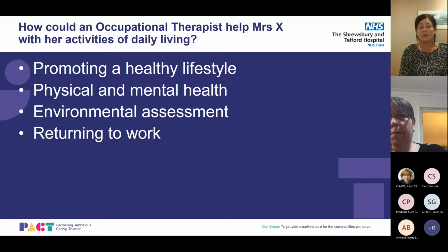So it might be about offering advice about small items of equipment that she could purchase, or larger purchases. For example, if fatigue is something that she's really struggling with, maybe a stair lift or something like that. So a key part of our role really is understanding how an injury or disability can impact on an individual's daily life, and therefore we can help to enhance an individual's independence.